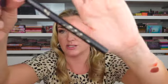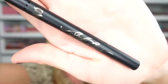They were out of the KVD tattoo liner, but I got the KVD ink liner waterproof liquid eyeliner. The tattoo liner is actually my all-time favorite liquid eyeliner. It is so good. This one's also not too bad. In a pinch, it definitely works. I just get the black shade. They also have a brown shade, but I like black eyeliner.